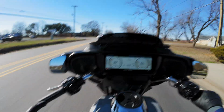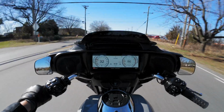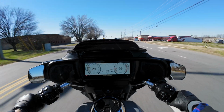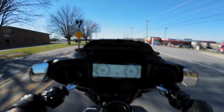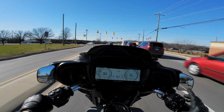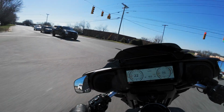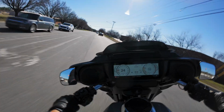Now, I think Sawicki does make an exhaust that works for this motorcycle, and you know Sawicki sounds amazing. I can't give my thoughts on it because I have yet to review that exhaust, but I have seen it. It's on one of the bikes up at the dealership. It's on a CVO from last year, and it looks good and it sounds good, but I haven't ridden that yet.